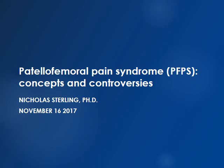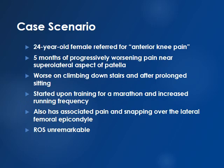We're going to begin with a case scenario of a 24-year-old female who's been referred for anterior knee pain. She's had this pain for about 5 months after she increased her running distance to train for a marathon. And she says it is located mostly over the lateral and superior aspect of the patella. She states that it's worse going downstairs, also worse pain after prolonged sitting.